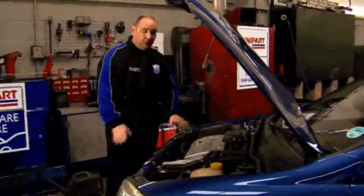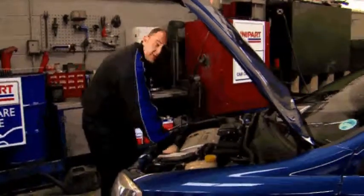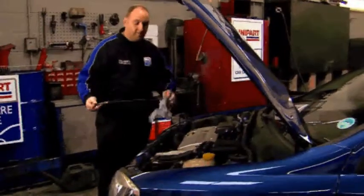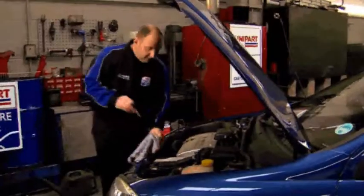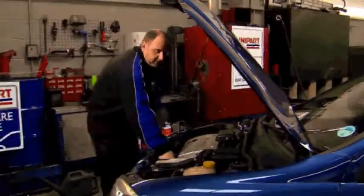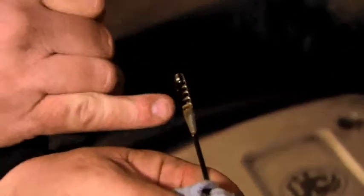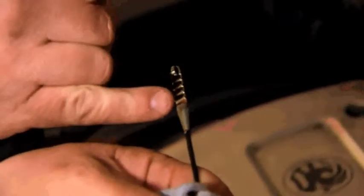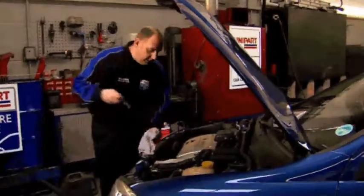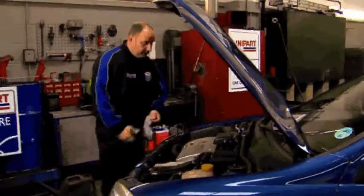Initially, when checking the oil, ensure the vehicle is cold, it's on a flat surface. You remove the dipstick, wiping off the excess oil. Refit the dipstick, pushing it firmly home. A couple of seconds, remove, check the level. You've got two levels, a minimum and a maximum. As we can see on this one, it's just below the maximum, which would be acceptable. Replace the dipstick again, pushing it firmly home, making sure it's firmly in there.